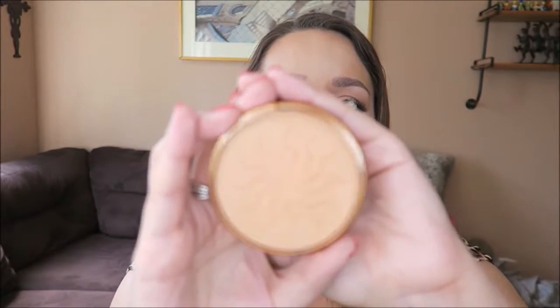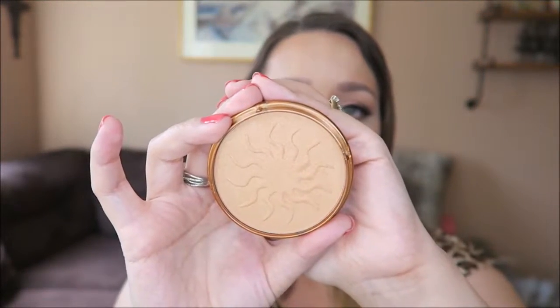So starting off with the bronzer that I do not like from the drugstore, this is the Rimmel Natural Bronzer in 020 Sunshine. And the packaging is okay. It's very similar to their pressed powder. It's kind of flimsy. These do break very easily after a while. It's got a really pretty design in it though. It's got this really pretty sun.